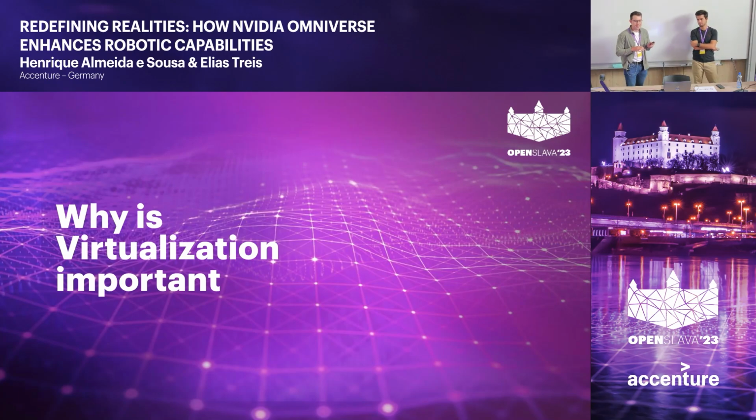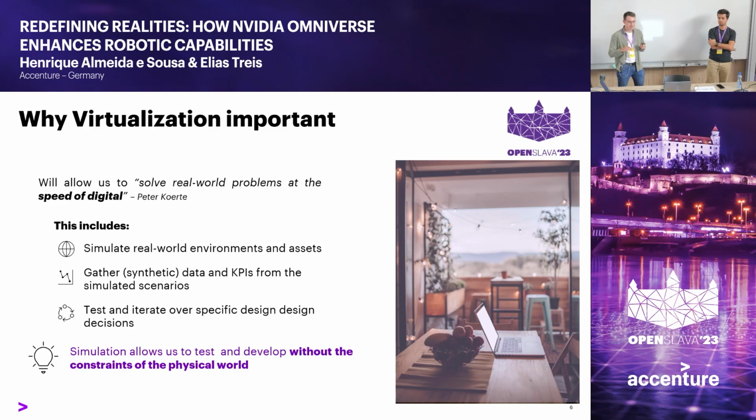So why virtualization? This is actually a really interesting topic. So here a market quote: by virtualizing problems, we will be able to solve real-world problems at the speed of the digital. So what this means is we can simulate real-world environments in a simulation. And since we simulate it, we can gather a lot of data from the simulation. And then this allows us a new engineering approach because we can iterate over design decisions and have a KPI-driven approach. And so the key of virtualization is that we don't have the constraints of the physical world, and this is allowing us a lot of interesting engineering applications.